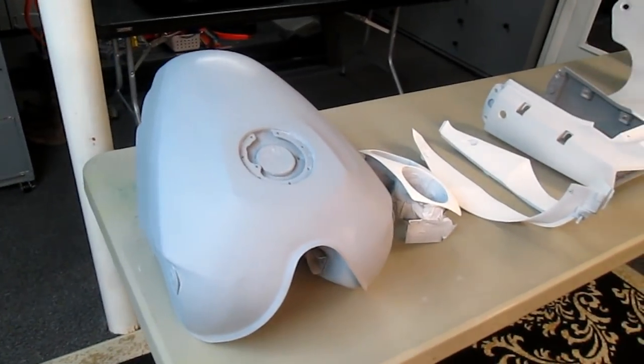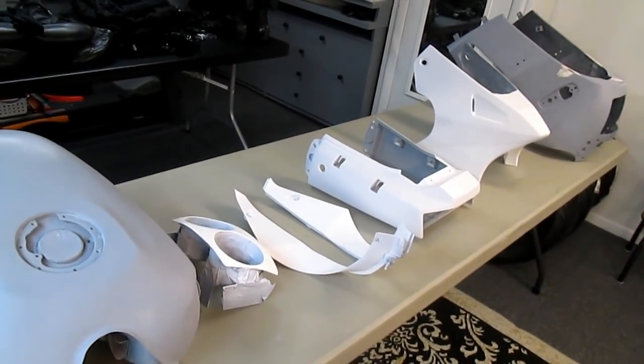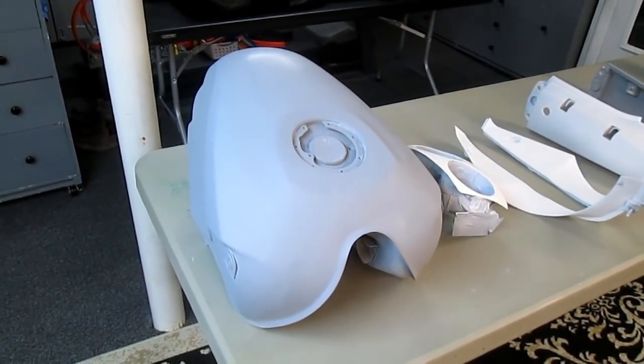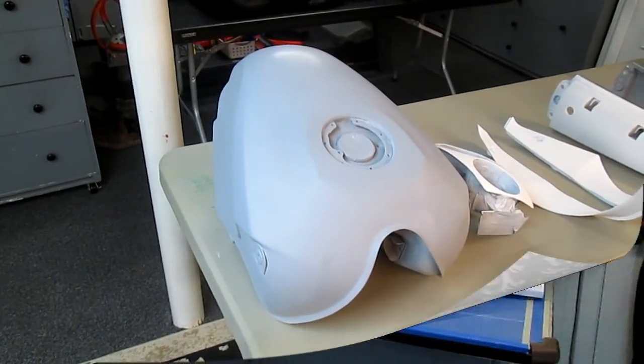Now, because the weather's been so cold, I've been trying to do indoor stuff early and wait till it warms up just a little bit, maybe even get it above freezing before we do some spraying. This is ready to spray though, but I do want to wait a little while.